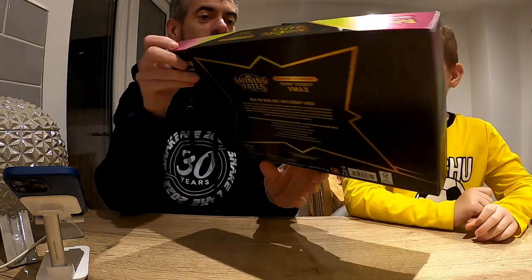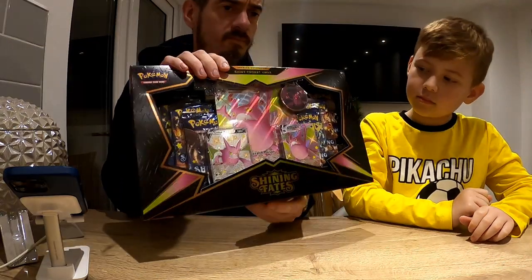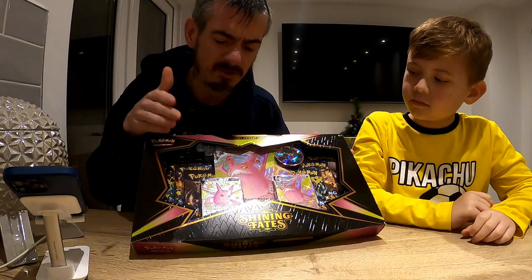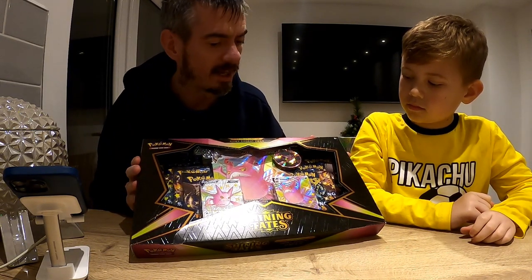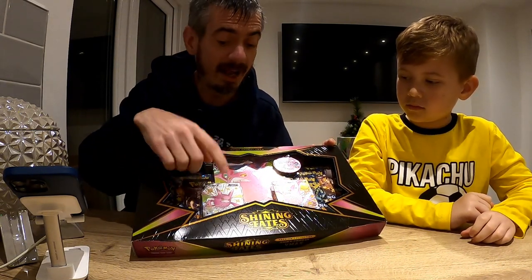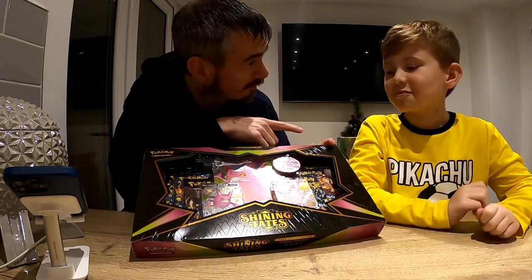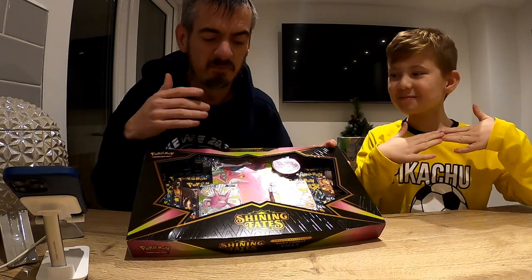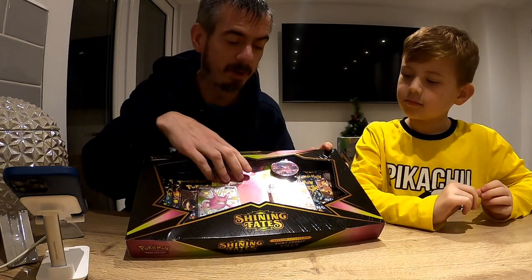Yeah. So the next one then, we've got some Shining Fates. Now, I actually haven't got many Shining Fates. It was slightly before when I actually started collecting these cards, but I do love the Crobat. I have actually already got the big one, as you have, haven't you? You've got the big promo card. From eBay. Bought it from eBay, so it wasn't in fantastic condition. This will obviously be brand new.